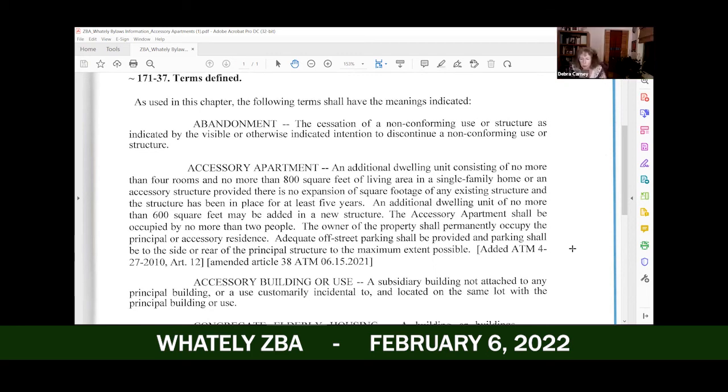What does it mean, a new structure? Yeah, I don't know. Is that a standalone structure? And why new? Why can't it be an existing structure? Well, I think they're trying to liberalize it by giving this extra option. Well, but they were trying to liberalize it. You know what? They should have said in a new or existing, because that would allow anyone to build a 600-foot apartment off an existing barn. The new makes it more unclear. It sounds like how new?